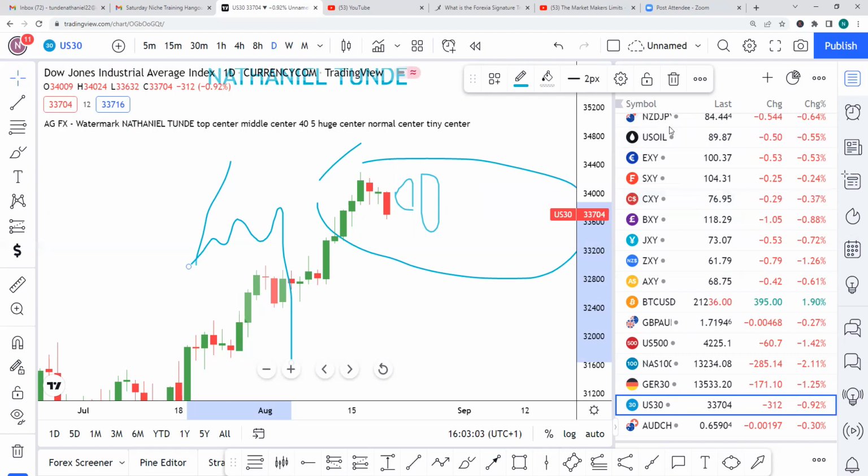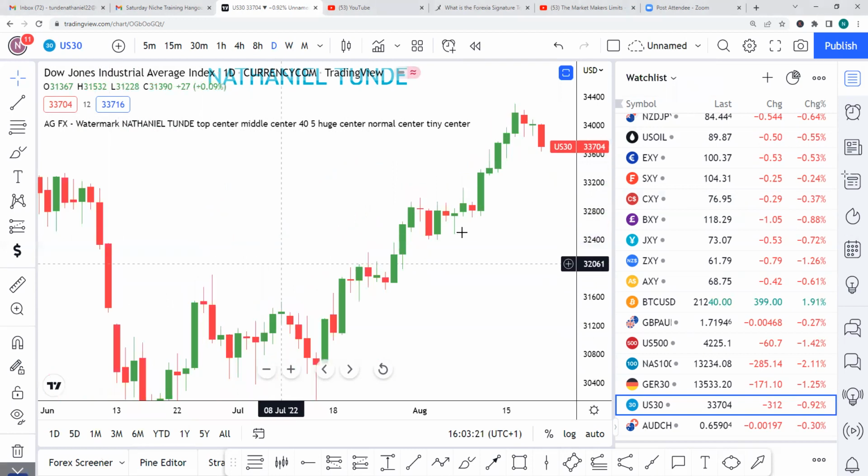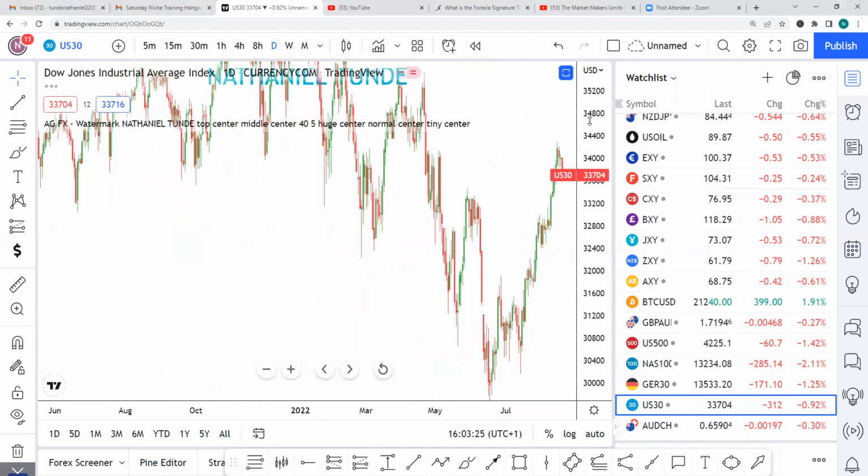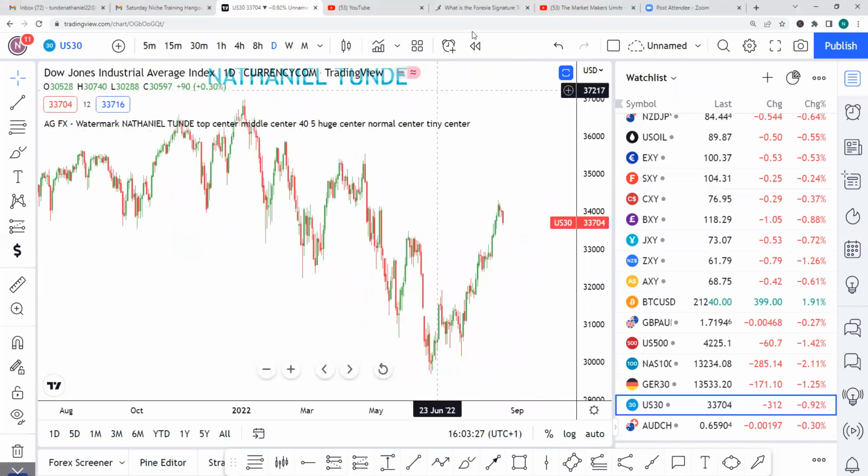Yes, sir. Please, I would love to understand how to identify corrective waves correctly. It is so amazing to know how easy it is for you to draw or to identify corrective structure. But once market opens and you want to continue analyzing the chart, I find it difficult to identify corrective structures.